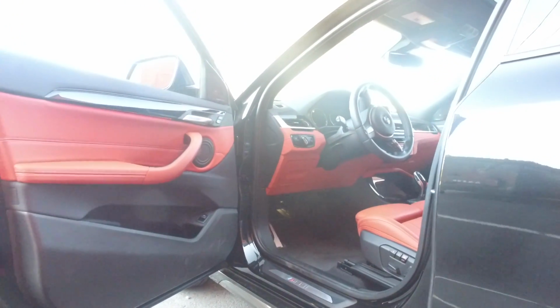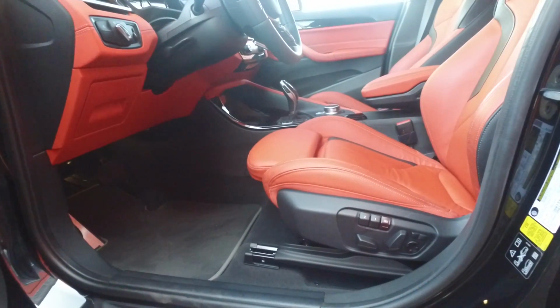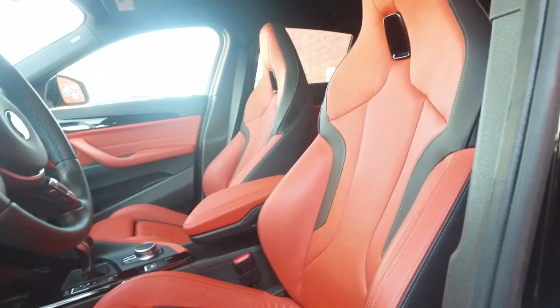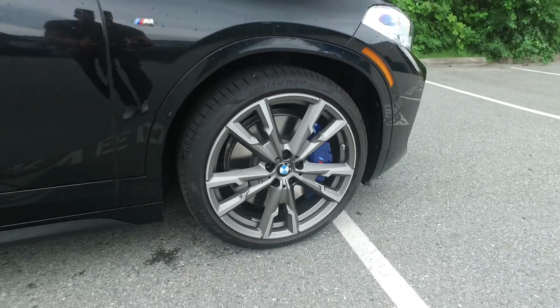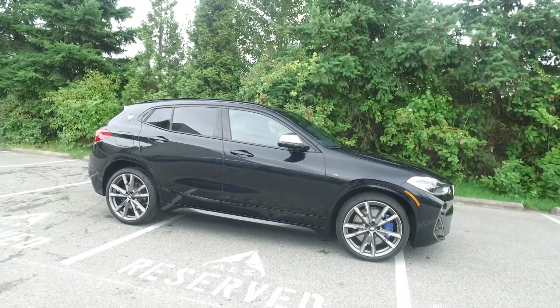Tons of other fun goodies in here as well, like this magma red Dakota leather, heated seats and steering wheel, great sized sunroof, fantastic infotainment system. We'll talk about that more in a sec. 20-inch rims, and all sorts of just little M package cues all over the car. I think it looks pretty great from the outside. We'll talk about that more in a second too.